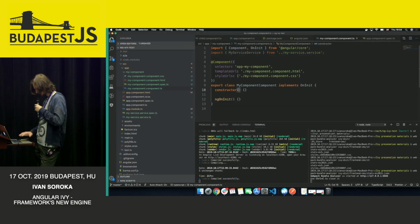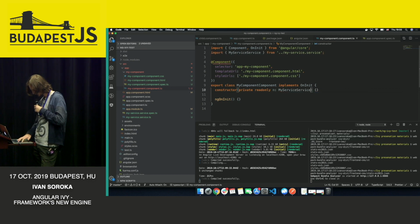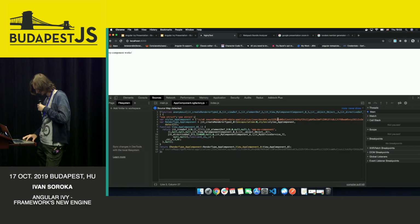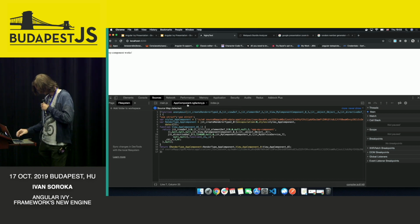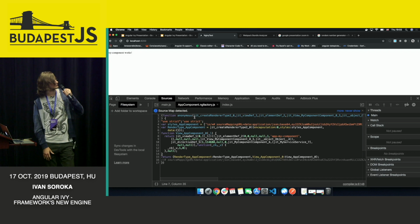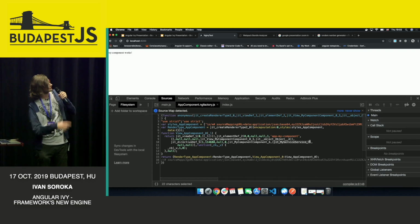And I would like to go now to the code. Here in the child, I have a service that I would like to inject. So let's just inject that service. Call it whatever, it doesn't matter. So we have this. Now let's save it and have a look at the same factory file here. As you can see, this is app component. I'm going to zoom it in. So this is still app component factory.js. And what you can see here is that now the service that I injected got also specified there.